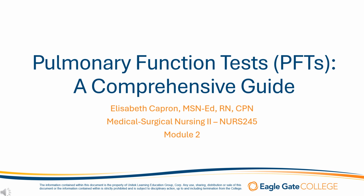Got it. And of course, always document everything thoroughly. The results, any symptoms they had during or after the test, any interventions you provided. So that's spirometry, a key tool in your nursing toolkit. It's amazing how much information we can get from just a few breaths. And remember, this is just the beginning.